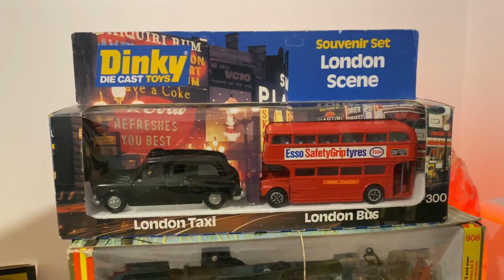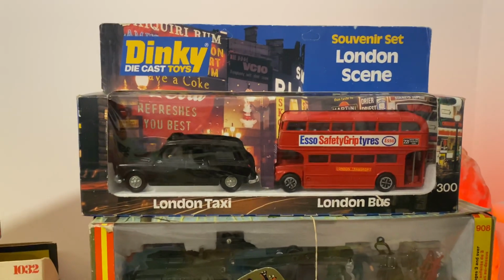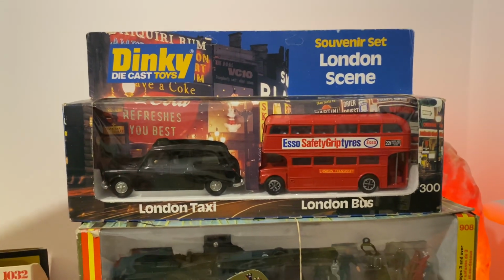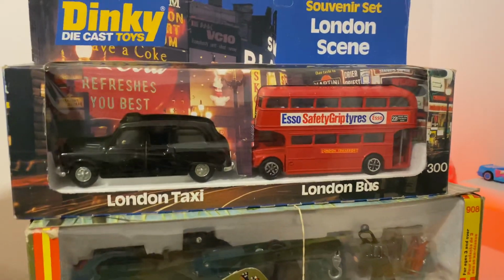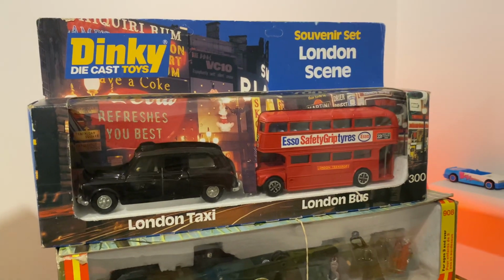Now, here we go. I think this is quite cute, to be honest with you. It's that era of, it's starting to finally come around. The 70s Dinky is. It's the last of the year of the Dinkies. I know some people argue, is it a real Dinky? But, you know, it is a real Dinky. It's a souvenir set. You can just imagine travellers coming to London or in the UK, can't you?